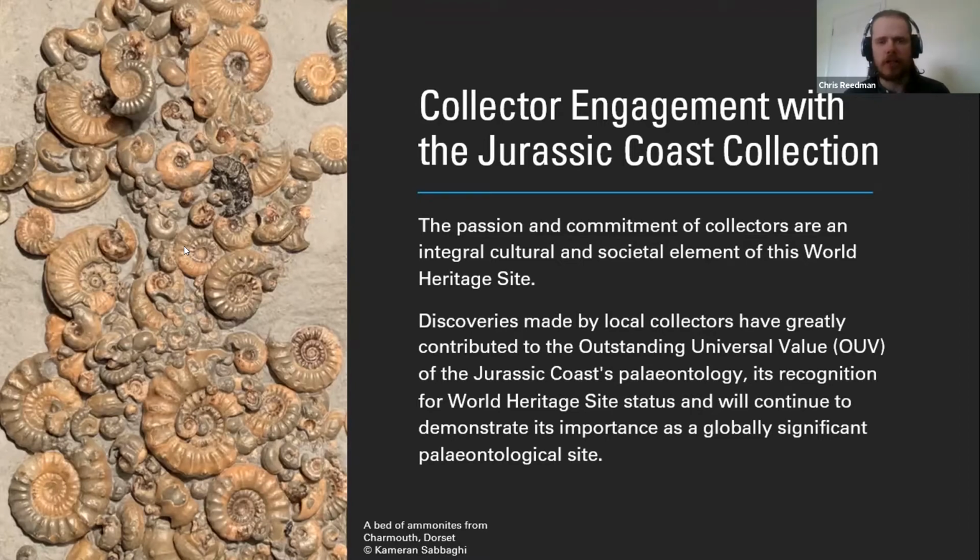So as I say, the passion and commitment of collectors is an integral cultural and societal element of this World Heritage Site. It dates back to Mary Anning, the Philpott sisters, etc. All of these household names made their living collecting fossils on the site and have contributed immensely to the advancement of paleontology.